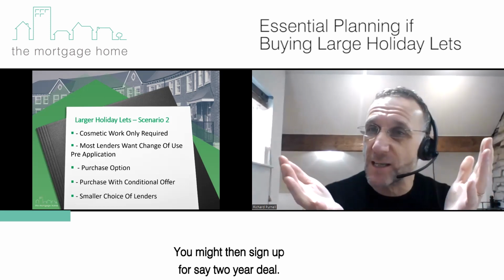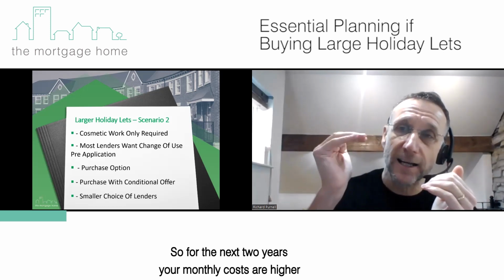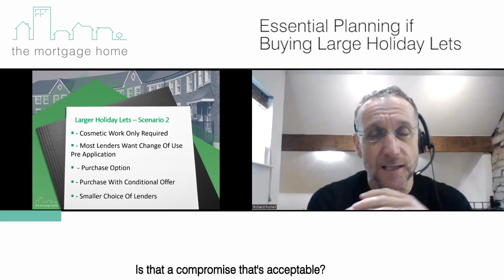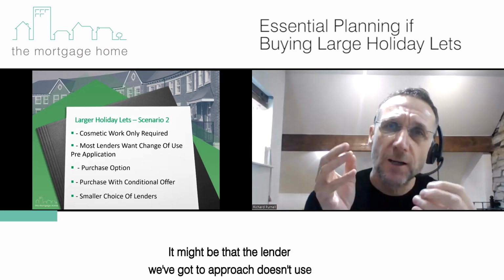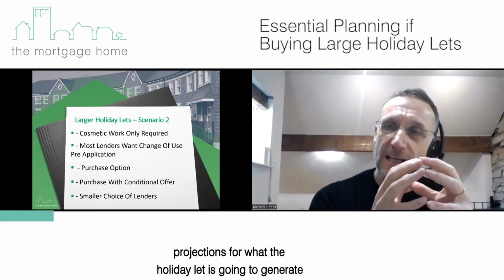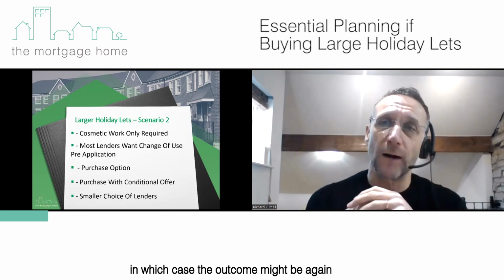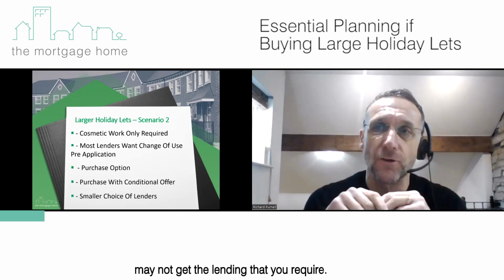You might then sign up for, say, a 2-year deal. So for the next 2 years, your monthly costs are higher. And then in 2 years' time, maybe look to move to a lender on an interest-only basis at that point. Is that a compromise that's acceptable? It might be that the lender we've got to approach doesn't use projections for what the holiday let is going to generate in terms of revenue, and uses a far more prudent approach, in which case the outcome might be again that you may not get the lending that you require.